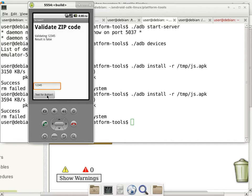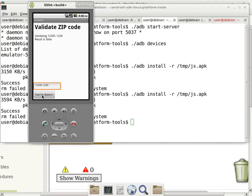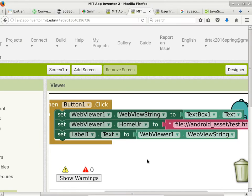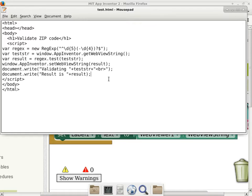Darn. Okay, so that means if I put a dash, it's probably not going to work either. So I have to debug the regular expression itself. There we go. Click. Still not considered valid. Okay. So now we have to fix the JavaScript because this is why it's not showing as correct.